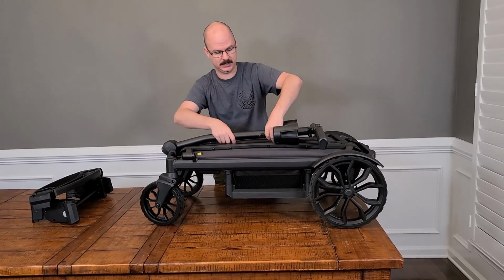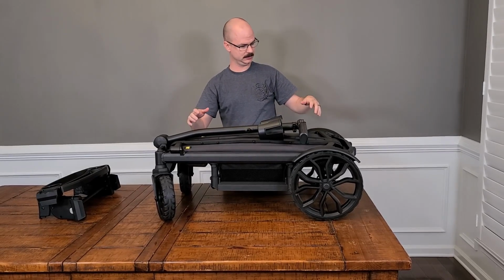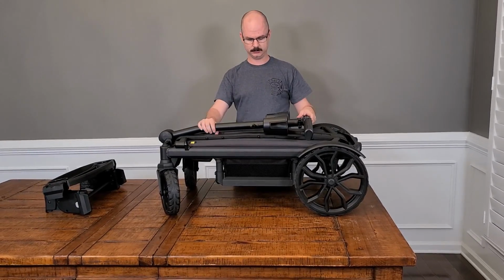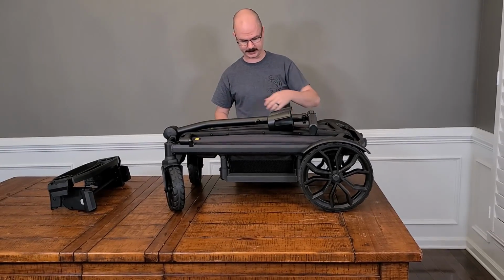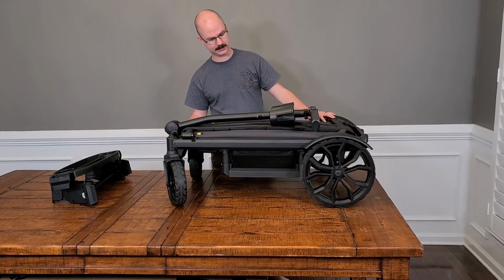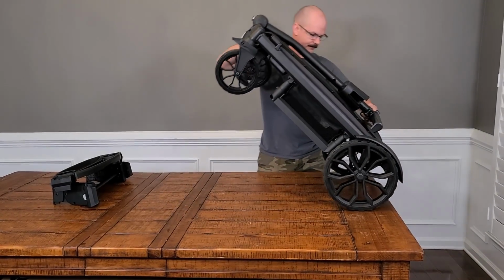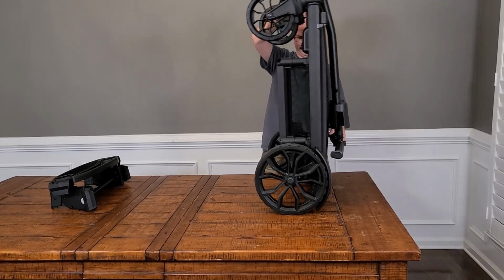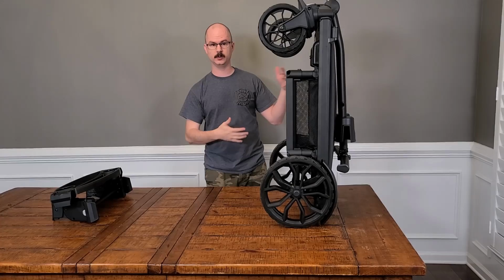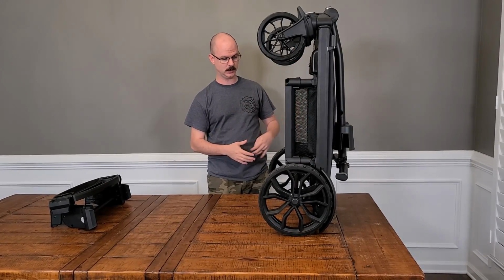Now this handle is designed to be able to carry the whole wagon just by the handle. It's a little heavy. I think it's like 30 pounds-ish. So, you know, it's a lot to carry by this one handle. But it does pack down really nicely. It's very, very sturdy. You've got to have the brake on. You know, it sits really nice like this as well. So if you got it somewhere in the corner of the house or you want to store it like this, it does sit really well like this.